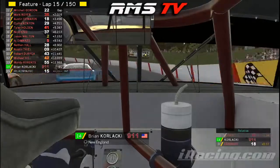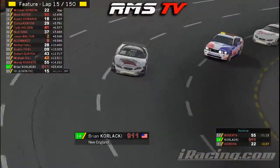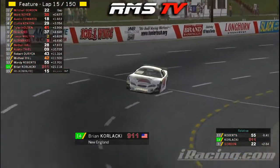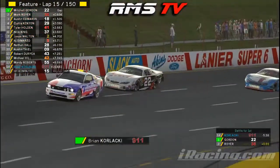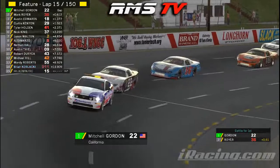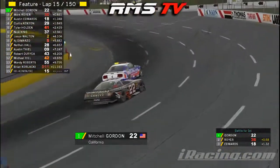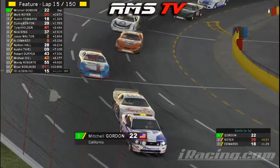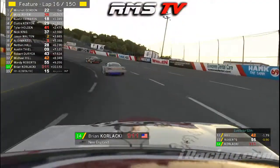They'll stack up now behind the pace car, and looks like he's getting a wave around. Now, Korlacki was apparently 1 lap down because of that, and they went ahead and waved him around so that he'll be back there at the tail end of the lead lap.